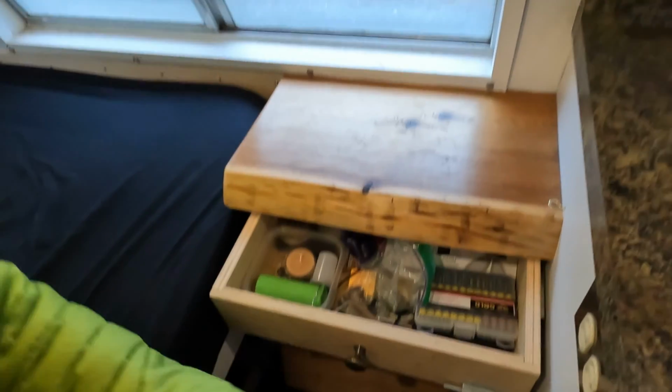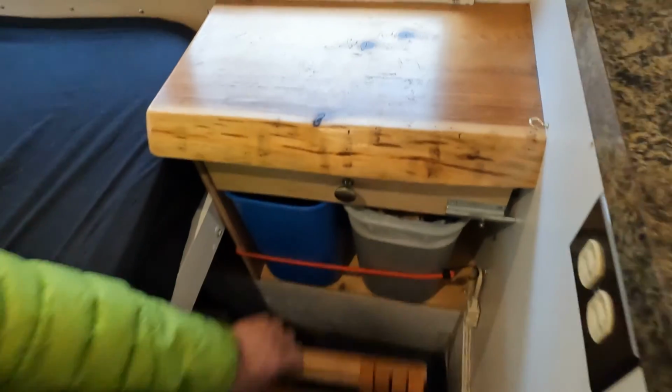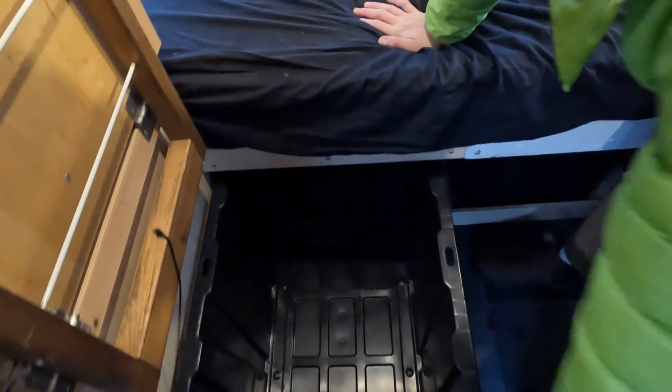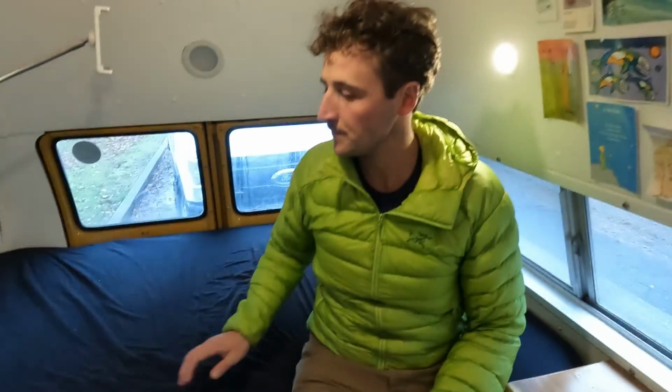Next to the bed, little bedside table made out of a reclaimed piece of live edge cedar. And underneath, just a drawer of knickknacks. And then below that is where we've kept our garbage and recycling. That's done pretty well. Below the bed here are 2 enormous bins that slide out for clothing storage. And then this one currently is sort of knick-knack storage, shoes and whatnot, but there you are. Big bins. And they too will lock up with this little piece here so that they don't open up on you while you're driving down the road.